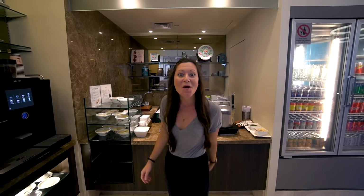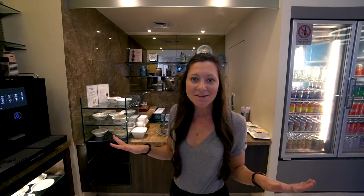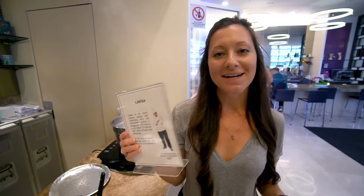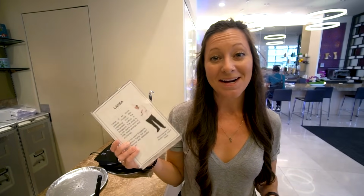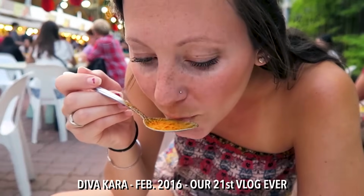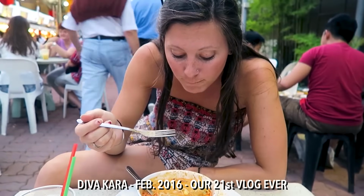This lounge is a make-your-own laksa bar. Let's see if we can figure this out. Laksa is an iconic popular noodle dish originating from the... I'm not gonna lie, we tried this the first time we came to Singapore and I did not like it at all. Not everything we try can be a winner.